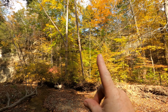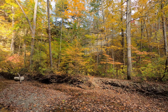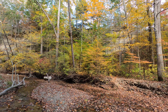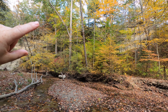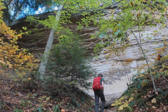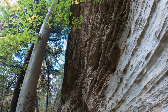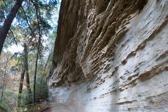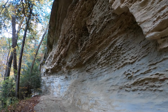So the ridge straight ahead of us here, that is Devil's Backbone. It is the signature feature here at Pine Hills. It is about 100 feet high and about 6 feet wide. And the interesting thing is that underneath it here is way thinner. This thing is darn near an arch. It's just waiting to poke through. So yeah, we are directly below Devil's Backbone. You can see how far it actually comes out from the side. Like I say, that top ridge there is only 6 feet wide. So how much more does this wall here have to go before it actually breaks through and becomes an arch?